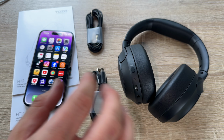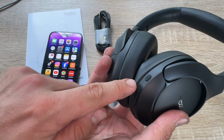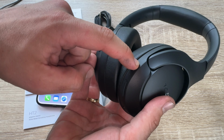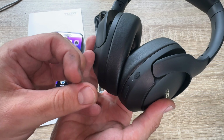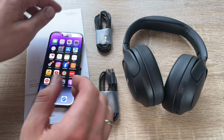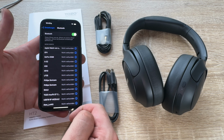Featuring a hybrid ANC algorithm and 3 ANC microphones, the TOZO HT2 delivers exceptional noise control across a wide frequency range. Whether it's the roar of an airplane engine, a subway rumble, or the office chatter, it effectively minimizes noise interferences, ensuring an unparalleled listening experience. In addition, the excellent ANC call noise cancellation makes it possible for us to talk clearly even in a noisy street.